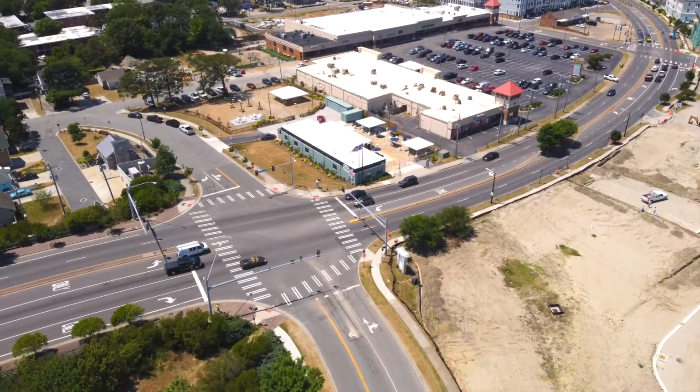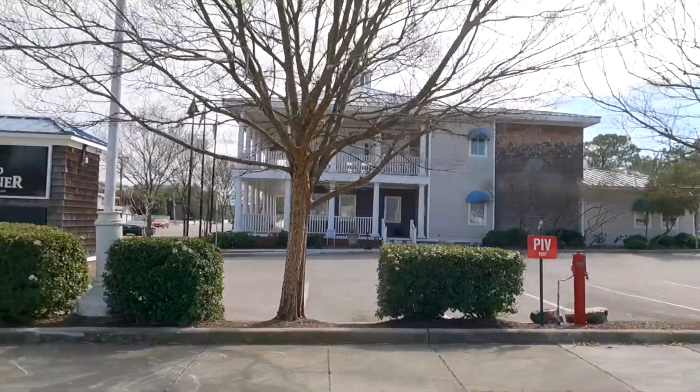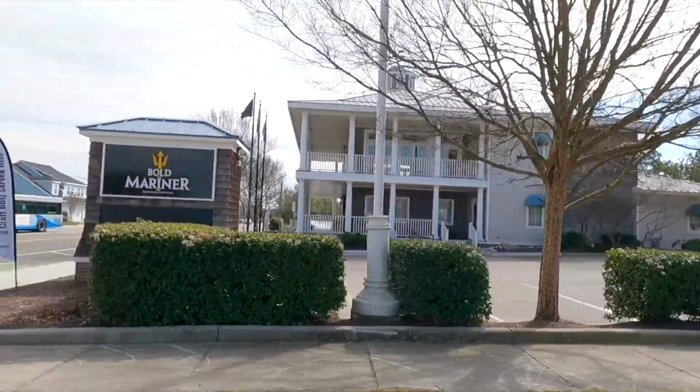So what's nearby, or what's this close to? We are on the very eastern part of Ocean View. You have Cova Brewing, Coastal Virginia Brewing, which is both beer and coffee. You have Bold Mariner Brewing, which is right down the street. They have an amazing barbecue joint. Jesse's Taqueria, an authentic Mexican style restaurant, fantastic. There's a couple of places to go get your hair cut.